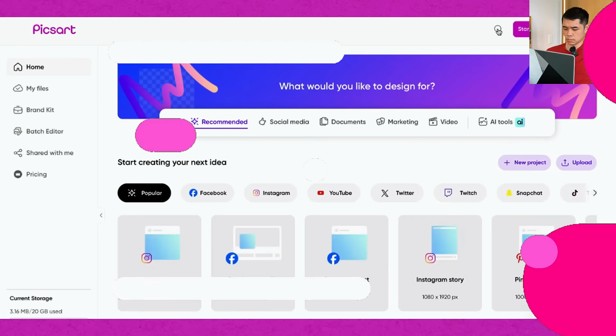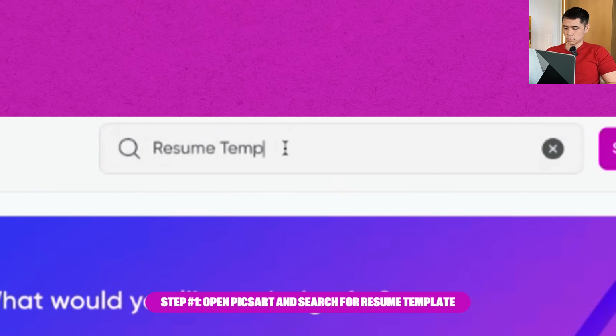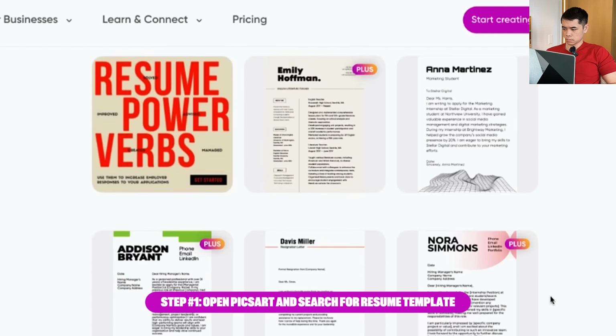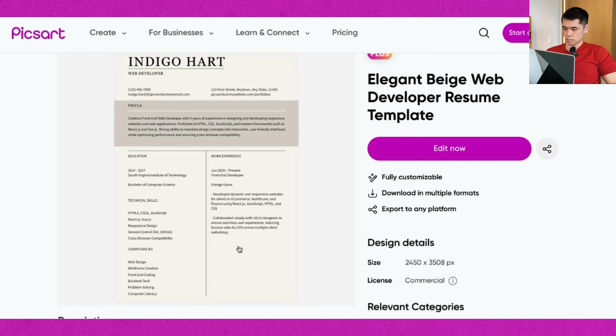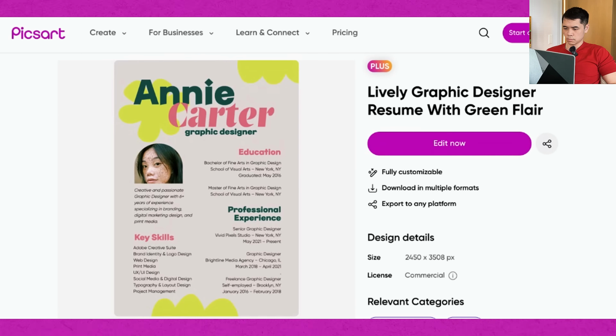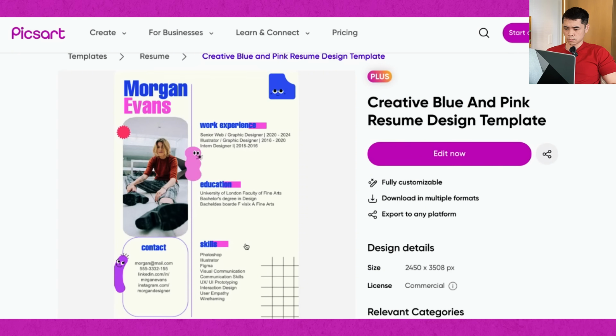All right, let's build a resume from scratch, and here's how to do it in a few minutes. Step 1. Open Picsart and search for resume template. You'll see tons of professional layouts ready to go. Different industries call for different styles. If you're in tech or finance, go for something clean and minimal. If you're in a creative field, you might want something with a little more personality.